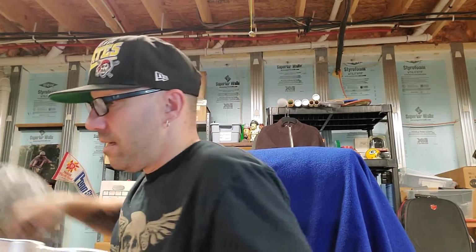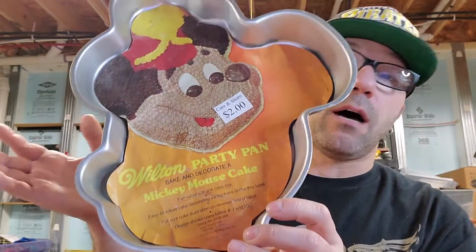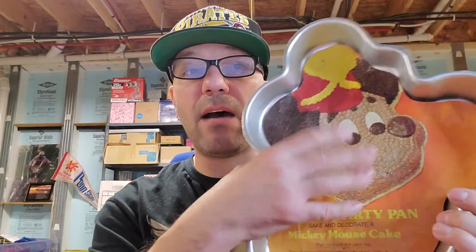I got some cake pans. There were two other cake pans. I don't even think she charged me $2. She did charge me $2 a piece for them. So this one is a Mickey Mouse one. This one is old, from the 70s. I don't know if it's because it has the paper that it means it was never used. Obviously, I'm going to have to clean them. I hope I can get that sticker off without messing up the... Yeah, it came right off. Good. Awesome.